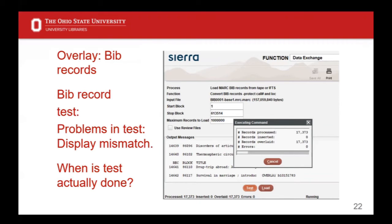As things progressed, as it got farther and farther into the testing, there started to be a display mismatch. As can be noticed here, the pop-up with executing command says 17,000 records. My output display says it's on 14,600. So as it went on, it got slower and slower and the mismatch got wider and wider. So I had no way to know when the test was actually finished, unless I wanted to wait over an hour.